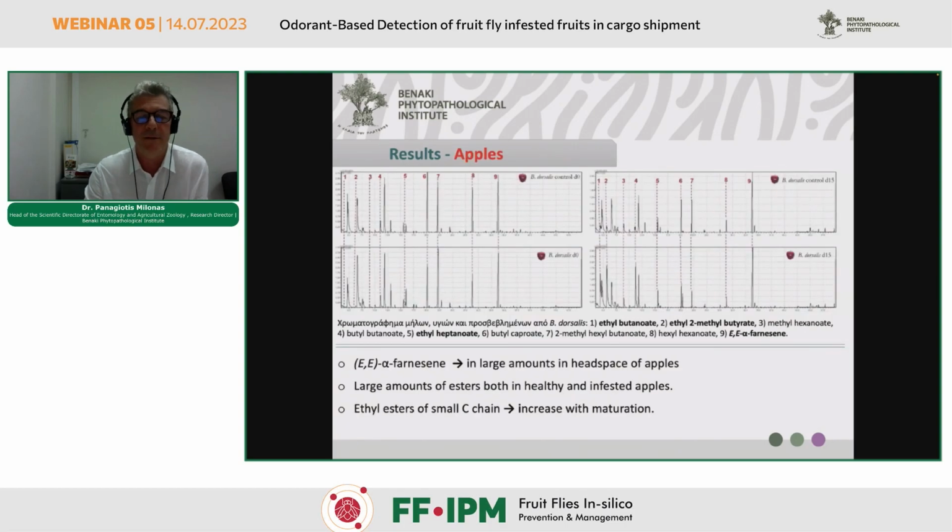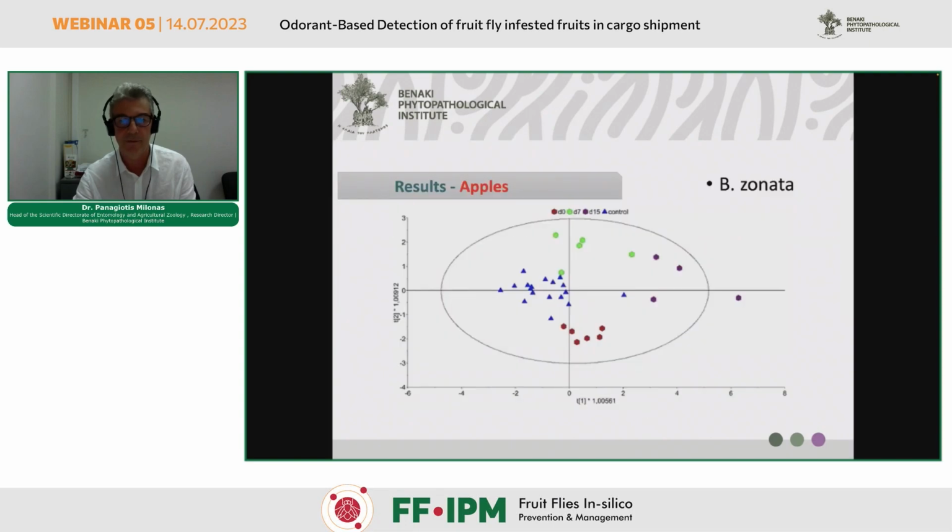For apples, we have a similar picture to pears. Again, farnesene was found in large amounts, and esters are dominating the picture here. But there is also a small group of ethyl esters, of small carbon chain, that increase with maturation while keeping the fruits in storage compartments.